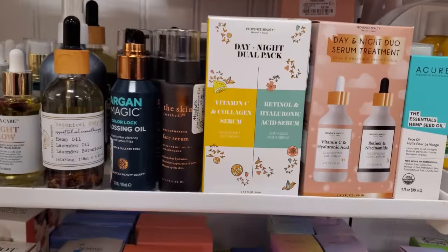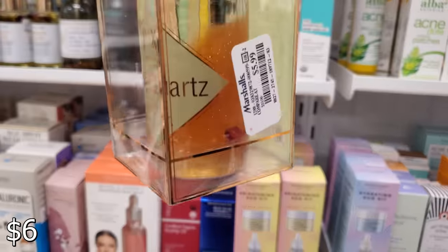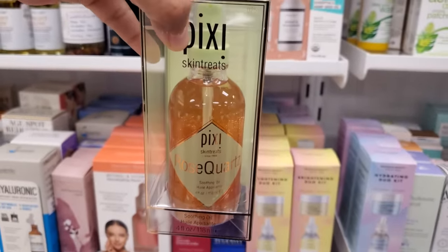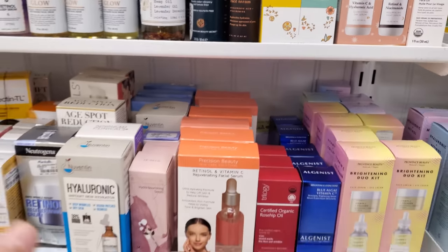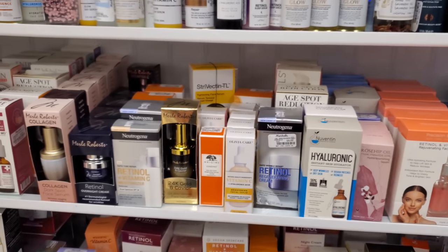Now look at the Pixie. We have Rose Quartz Soothing Oil. This one's $5.99. That's actually the largest one I've seen by Pixie here. Normally they sell Pixie, you know, like in their travel size.